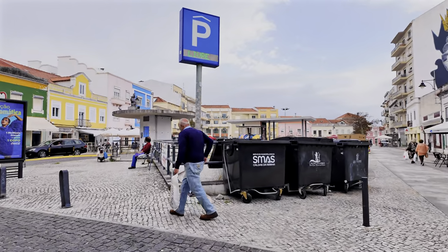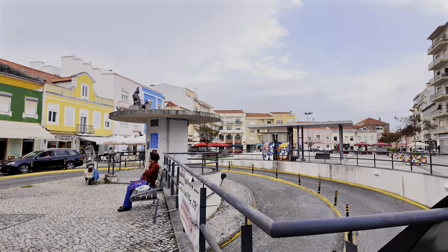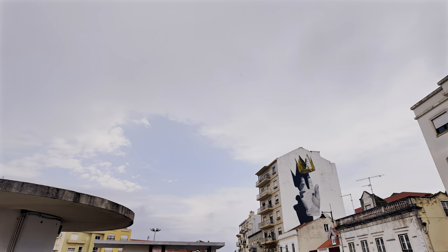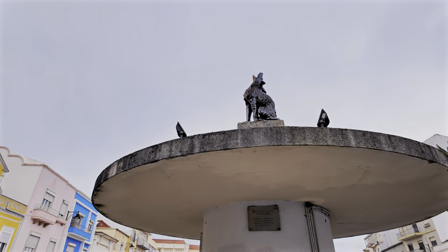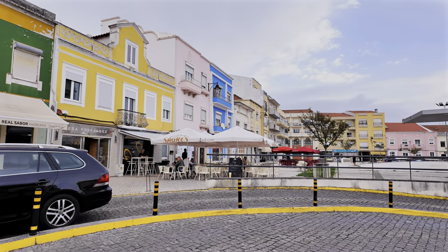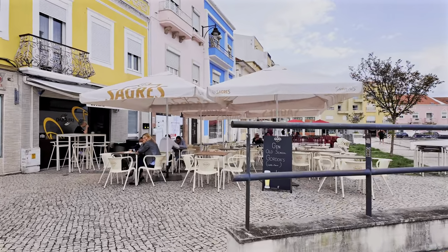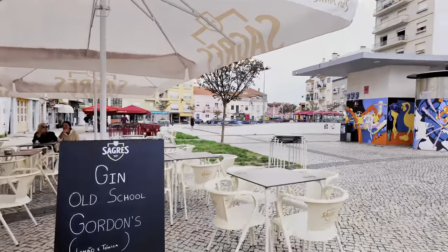Probably the best place to park if you're going to Caldas, but you're not going to the mall. Yeah. Pretty cheap, pretty available. The graffiti. Yeah. Cool. Wolf on top of the parkway. Okay, we'll walk to the park and then the mall. And yeah, out of here. Seems to be the plaza you always come back to, so it's pretty central. Even without trying, you end up in this plaza.